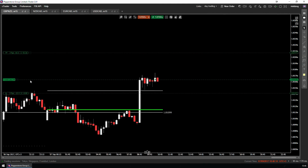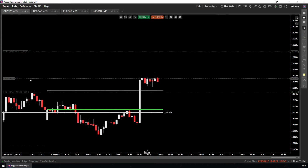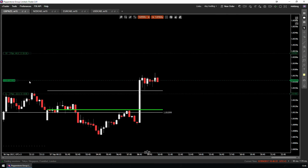So there we go. We've got a long position. Oh, I need to make sure it's filled. It keeps dropping, and I need to move it to the right price level so it can be filled. So this is a long position on the pound New Zealand 15 minutes chart, and let's see how it goes.